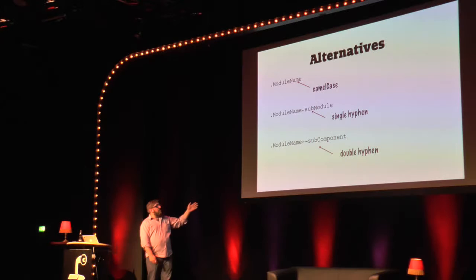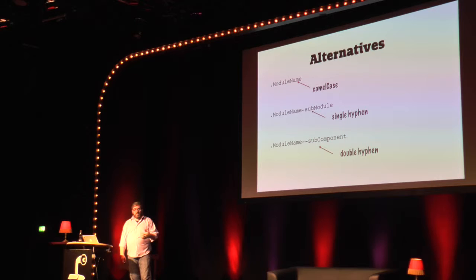So another naming convention that I've been seeing, I think I saw Addy Osmani talk about this in something online, and this is the approach that they use. This is probably my favorite of all the naming conventions, even above the naming convention that I had started out using, because I like the differentiation between subcomponents and submodules here with the single and double hyphen. I like this clarity. But the important thing is to pick a system that works for you and your team.